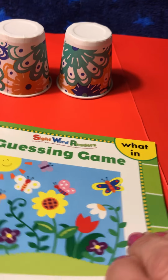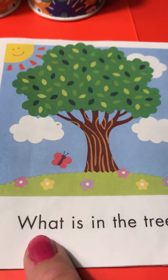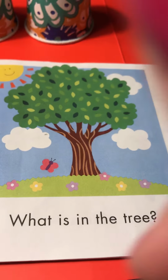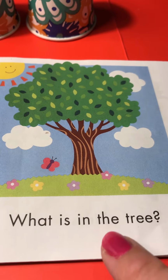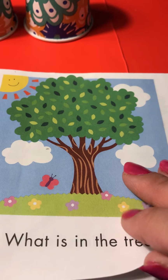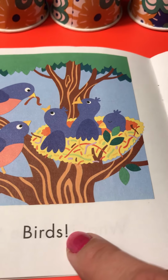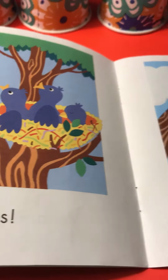Let's go to the first page here. There's our first word. What is that word? It's what. I want you to clap or snap. What is in the tree? What is in the tree? That's a question mark. It's a question. Birds. Exclamation point. That shows excitement. So we should be saying it. Birds. Happily.